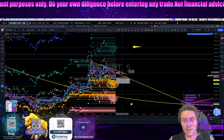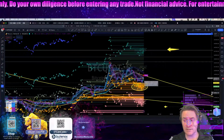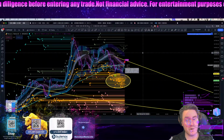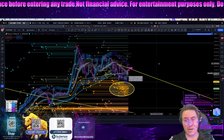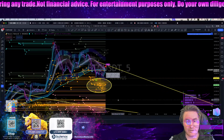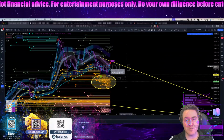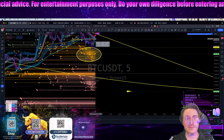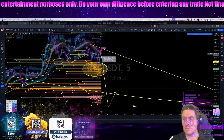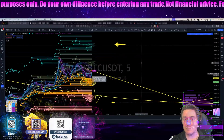So that's why I do not use patterns. Been through there, been there, done that. See how fake it is, just like the suit and tie people who promote it. All right, so let's go ahead and see if this goes down to these levels. It looks like the liquidity is primed for the picking, for it to come down and go into the pre-market. So it looks like it will come down to here.